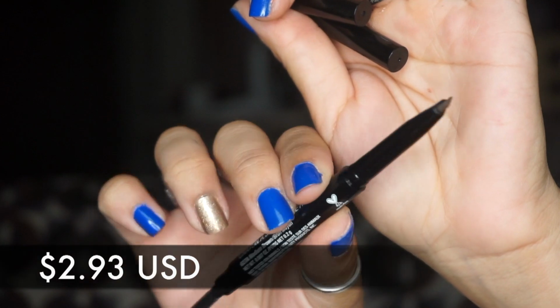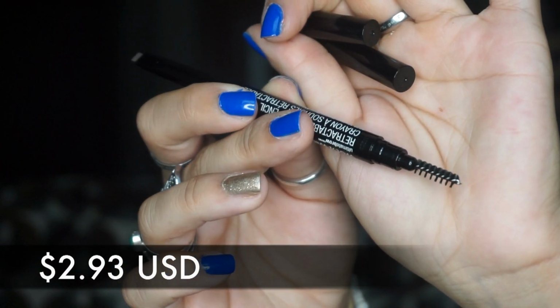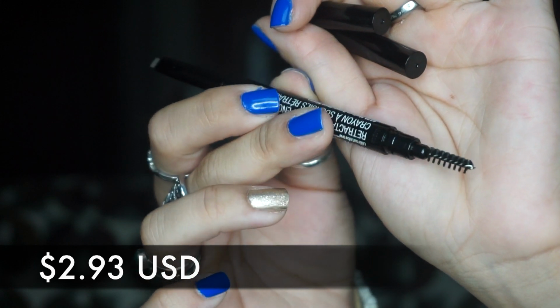The next thing that I always do is my brows, which I know is a little weird. Some people like to do their brows after their foundation. Some people like to do them before. Personally, I like to do them before. This is the product that I love to use. This is a Wet n Wild retractable brow pencil in medium brown. I've been using this on and off for about 6 months now and I love this brow pencil.